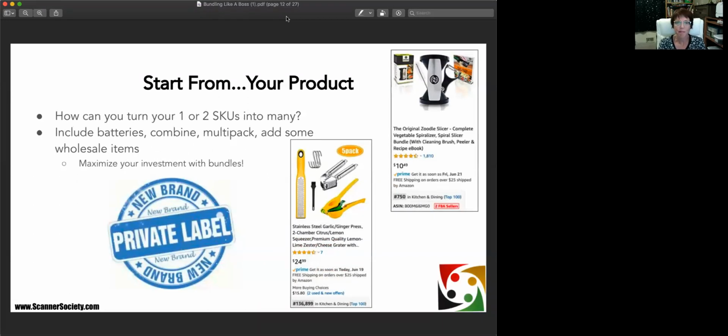Okay. So if you start from your product, especially if you're a private labeler, you might want to think about how can you turn one SKU into many? So take your product and bundle it with a couple different items, whether they're also private label, or maybe they're wholesale, or maybe they're even arbitrage. And this will give you more SKUs, it will give you more ways to reach your customer and more opportunities to test. The smartest private labelers I know also bundle.